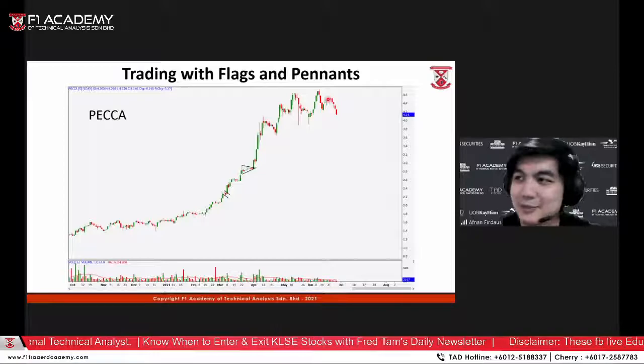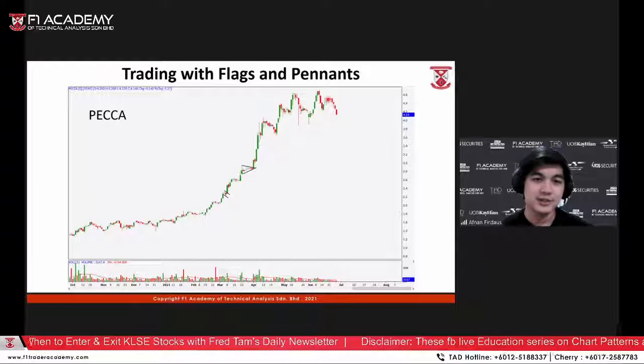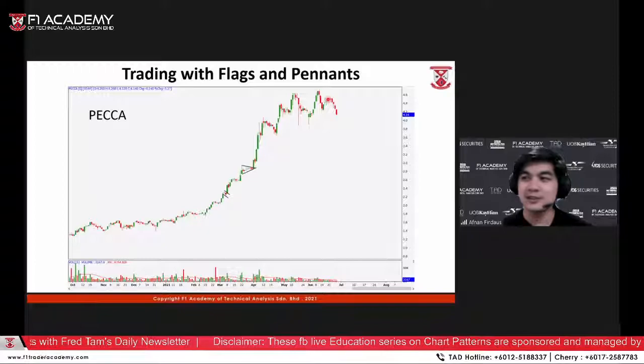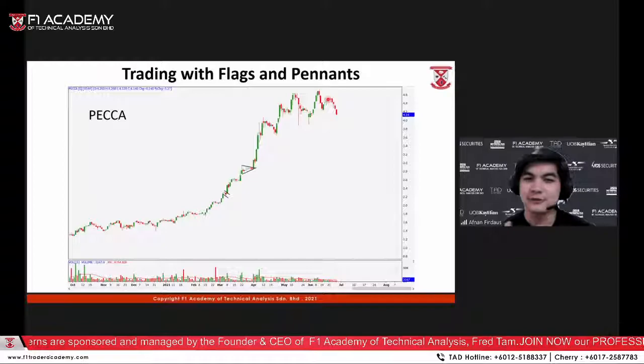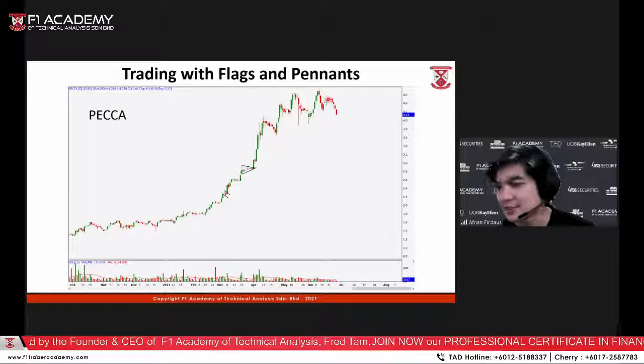Okay. Other than the methods I shared just now, I can't think of any, because even in reality, I don't use a lot of indicators. And in trading, you will learn that you shouldn't use too many indicators, too many oscillators, because it will give you confusion. Maybe the signals can be redundant. Okay, all this is in trading, just keep it simple.